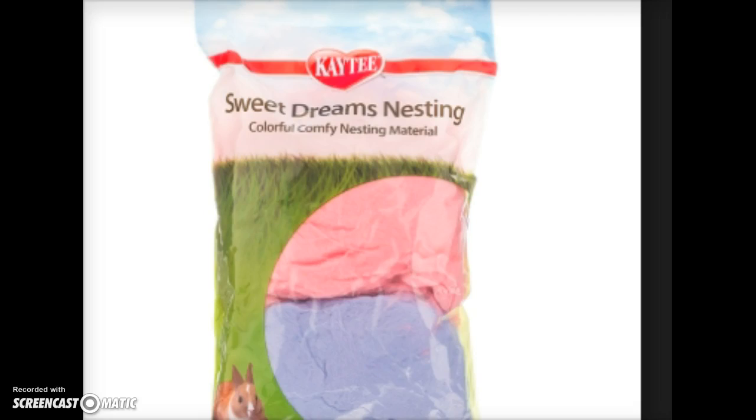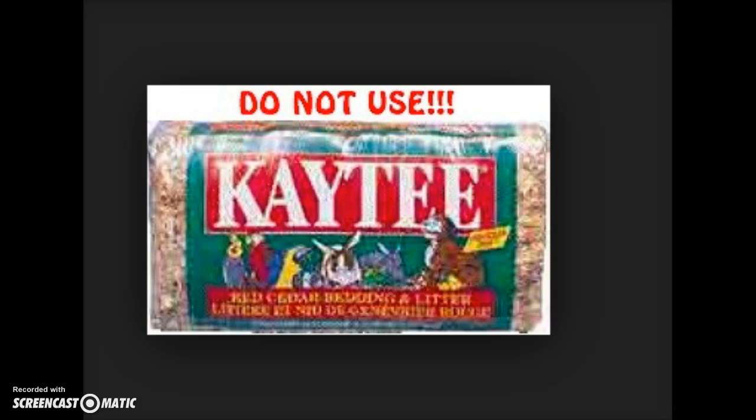You know those colorful tubes, it's usually either yellow or white, or sometimes in those cheesy things. Some toys have it, and it says plus free nesting material. That is basically the same thing, and you're going to want to throw that out before you give the toy to your hamster.